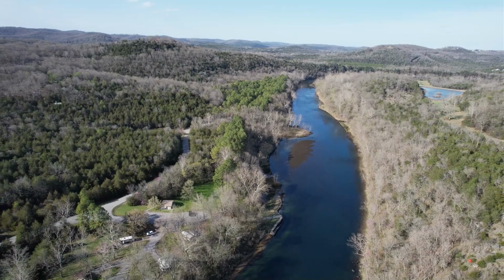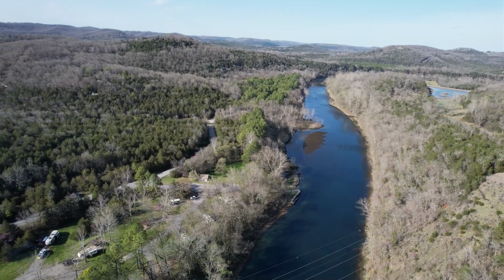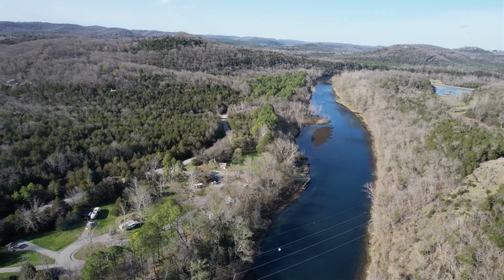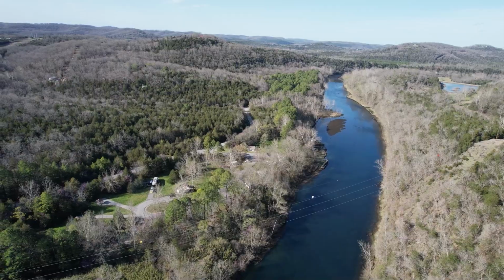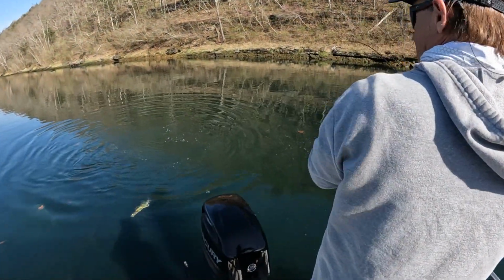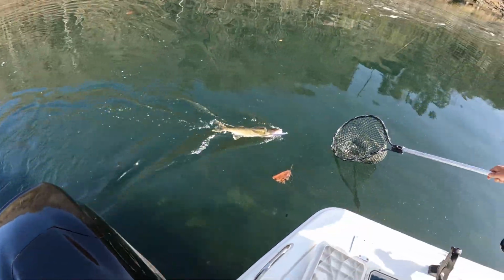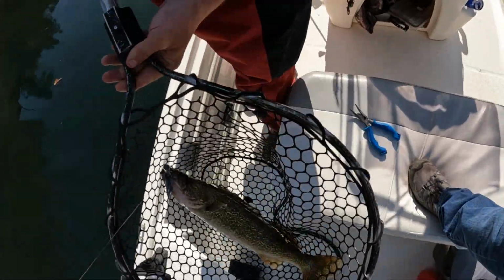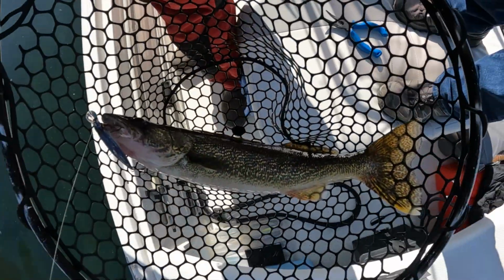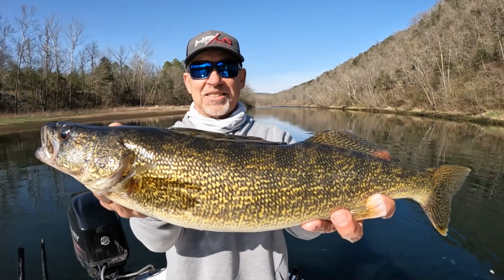Now this is really late in the season, and this is late in the day for two reasons. One, we got slapped with a huge storm. Some of the places in Northwest Arkansas got 5 inches of rain, thunder, lightning, hail, typical spring weather. So we came out late in the day when the storm cleared. He said, meet us between 3 and 4 o'clock. We'll jump on the boat, head up there. Well, you guys know it gets dark around 7 around here. We only had a couple hours to fish, but in those couple hours, we caught several dozen walleye.